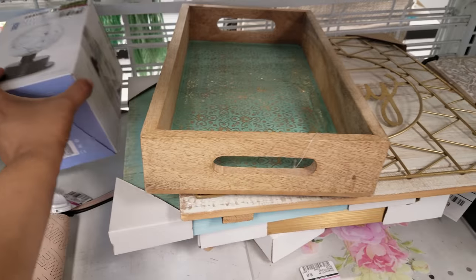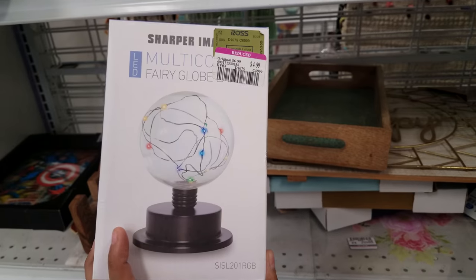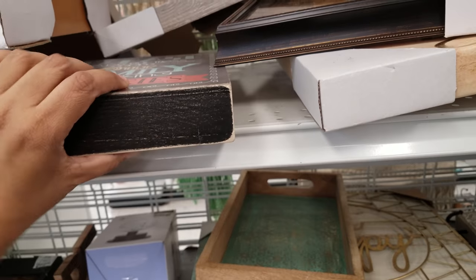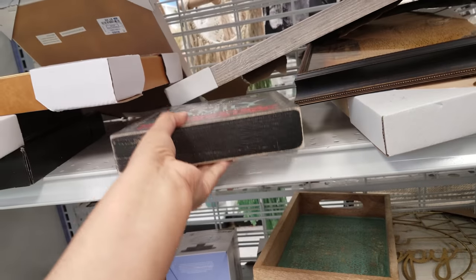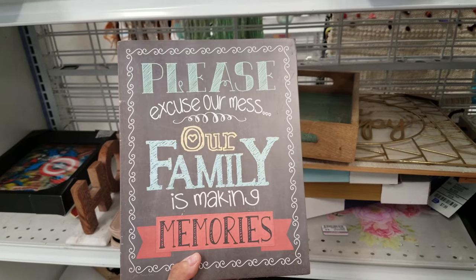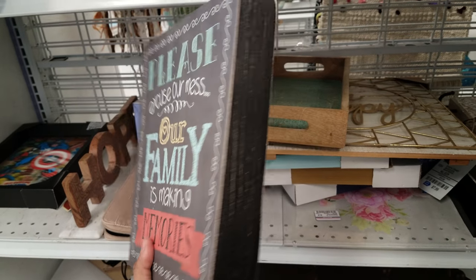What is this one over here? Oh, a fairy globe. That's gonna be $5. Okay, let me pull this sign out here. I wanna drop that. Oh, they're like stuck together.